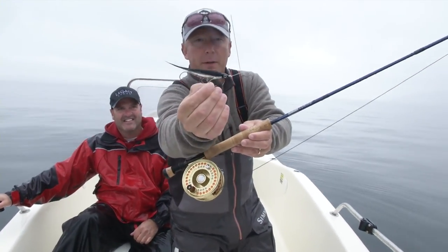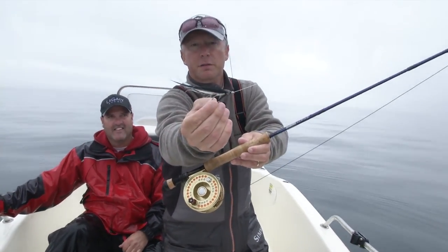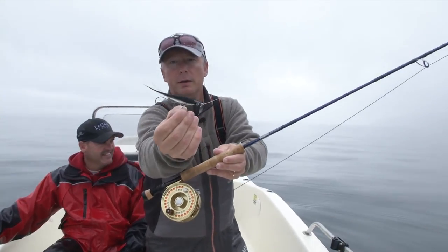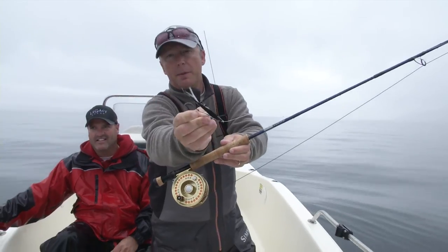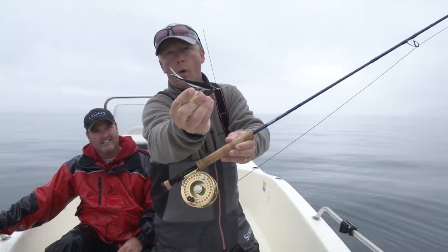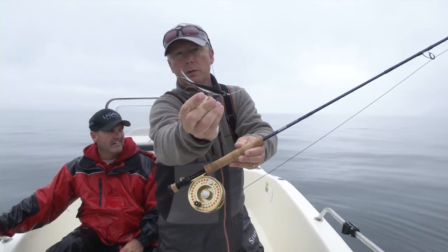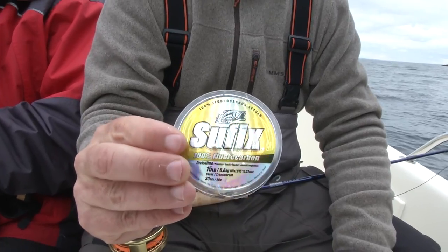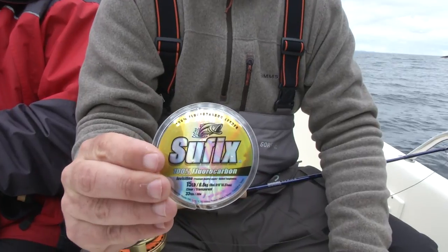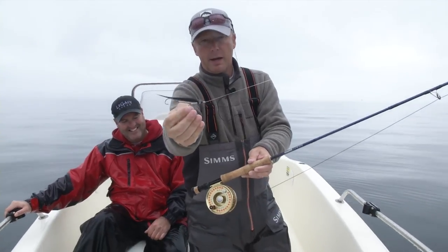That is the bucktail that I've fished the last 15 years from Zayas Island, the black over silver with a flash tail, with a tandem Gamakatsu on there, 1/0 black octopus. This is Suffix 15 pound invisible leader material, and absolutely no wear on that.